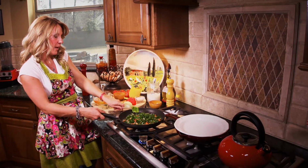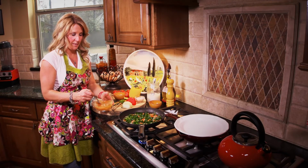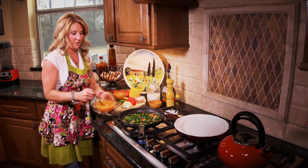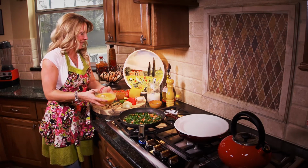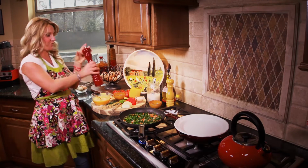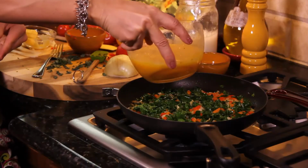We're going to go ahead and add our eggs. Look at those yolks, how dark they are. Beautiful. Papa Charlie's secret is to put a splash of water, so no milk, just a little bit of water. Beat up your eggs. So orange. All that beta carotene, vitamin A, vitamin E. I put a little bit of Himalayan salt in there and then just crack some fresh pepper. There we go. I'm going to pour my eggs in here.